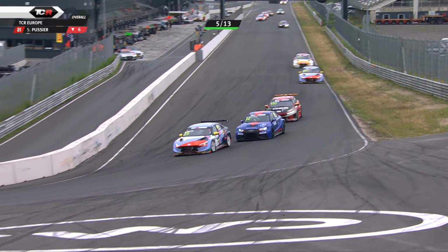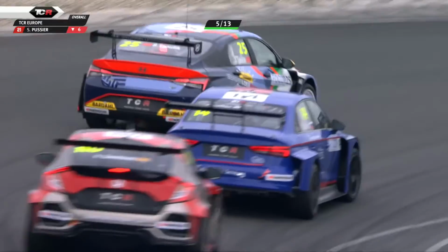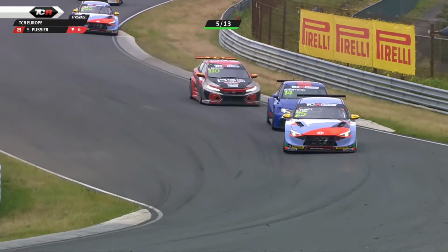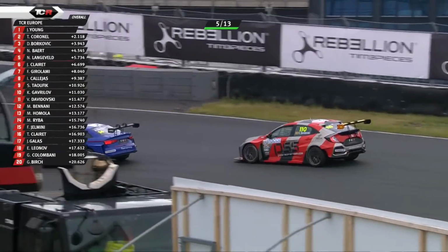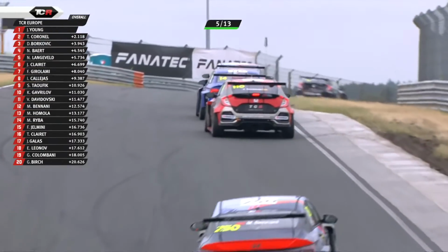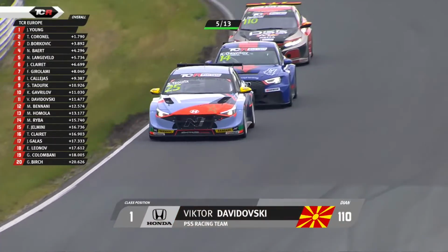Sami Tauflik under pressure from Klim Gavrilov. Looking really good, as I said, in Q1. Gavrilov was up in the top 5, but just didn't put a lap together in the second part of qualifying. Still a junior, still a young-ish driver. Young for our championship. And just look at how the lines differ as we now take a look back at the battle for 9th position.